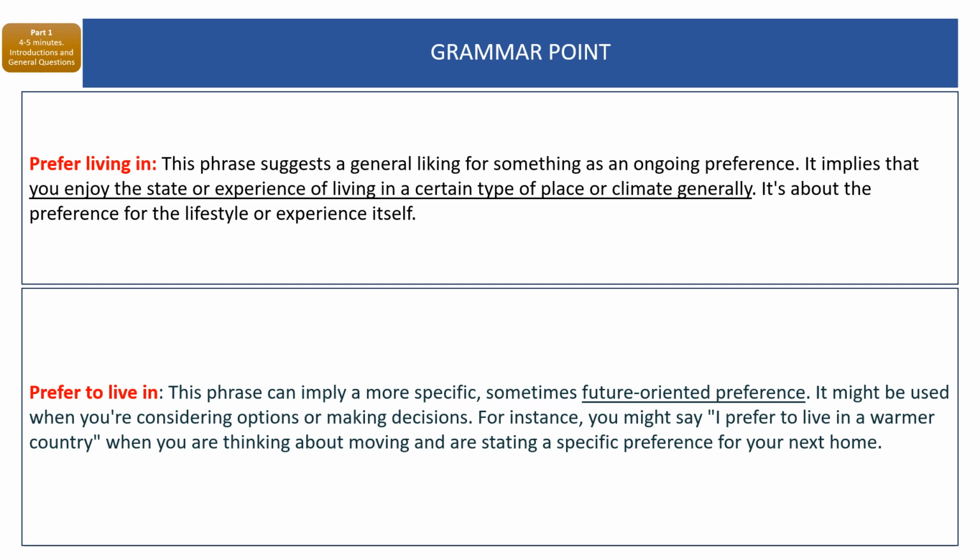Prefer to live in. This phrase can imply a more specific, sometimes future-oriented preference. It might be used when you're considering options or making decisions. For instance, you might say, I prefer to live in a warmer country when you are thinking about moving and are stating a specific preference for your next home.